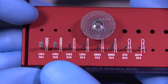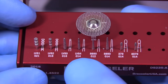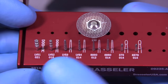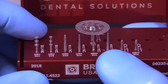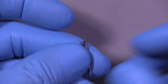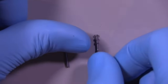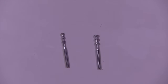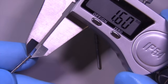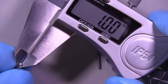So in parts 3, 4, and 5, we're going to show you how to use the other burrs on this really awesome Bur Kit. I'd like to take a closer look at these depth cutting burrs on the left, the LVS1 and the LVS2. Let's look at the LVS2 first. The LVS2 is the smaller of the two, and it has these little diamond cylinders. It has 3 of them. If you were to measure the outer diameter, it would be 1.6 millimeters. If you measure the inner diameter, it would be 1 millimeter.